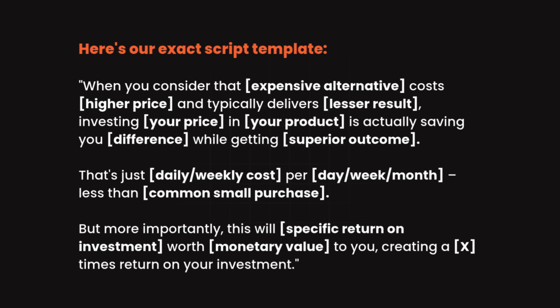That's just $5.54 per day for the first 6 months, less than a fancy coffee. But more importantly, this eliminates an average of $3,000 per year in ongoing pain management cost and lost productivity, creating a 320% return on your investment in the first year alone. This is not manipulation, it's helping people see the true value exchange.